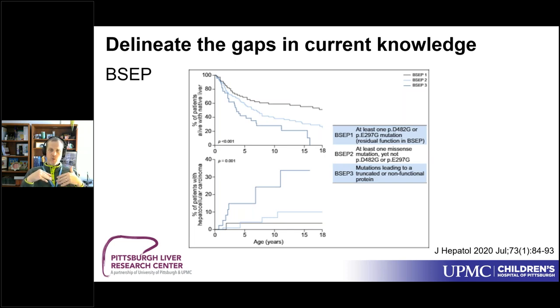And these are patients who, when you looked at what type of mutation they had, a truncating or a non-functional protein resulted from their mutation. And so you see in the top bar, the percentage of those patients who were alive with their native liver was 20%, right, at 15 years of life, so very, very low. And if you look at the percentage of patients with carcinoma, these were also the ones that were most likely to develop cancers, right? Upwards of 30% at 15 years after diagnosis.